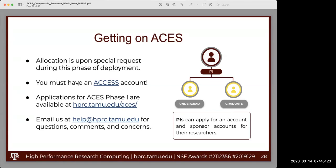So you'll see here that you must have an ACES account. This is the NSF-funded ACES system, which has replaced XSEDE, if you're familiar with that. You can apply for an ACES account. This is where you would go to get ACES Phase 1, and when ACES Phase 2 becomes available, you would apply for it directly through ACES. And if you have any questions about that, please reach out to us, and we're more than happy to help you get an account.